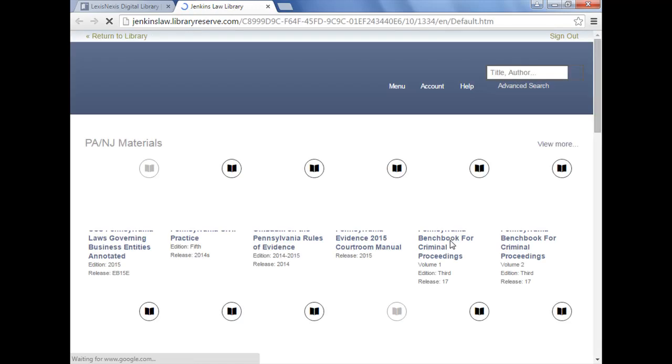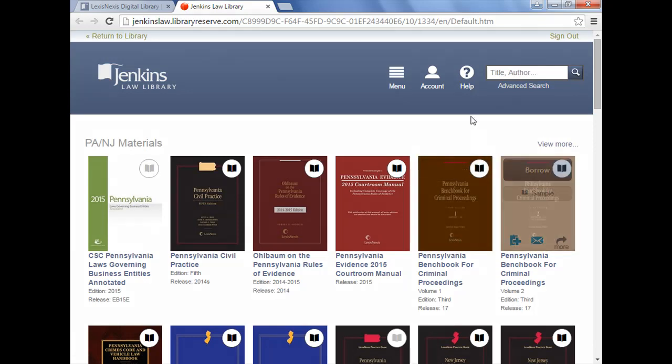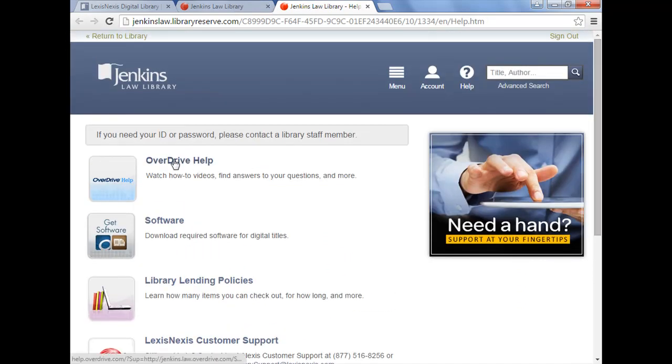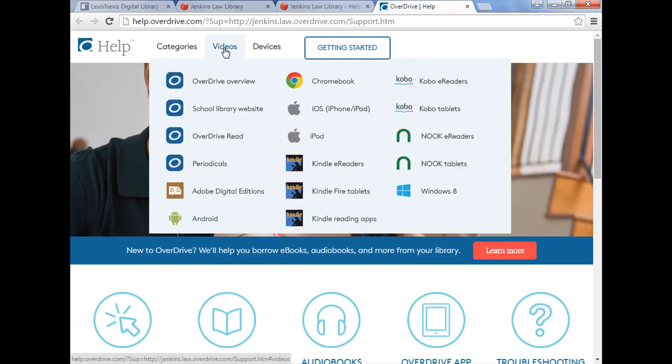Now, there are a lot of videos available for this product, and you have to realize this if you're new to this whole topic. LexisNexis provides the content, but OverDrive provides the structure that allows these ebooks to exist. So it's really kind of like a two-part system. You got content, you got structure, and if you click on Help, the Help page has options for OverDrive, which is the structure, and also LexisNexis. The OverDrive Help has a bunch of videos available. Okay, if you mouse over videos, you'll see them all.